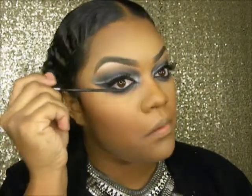And I think this is my first time using Kiss lashes, but I have to say they looked really pretty. Like, I really liked them. They were super dramatic, so they were perfect for this look. And I just applied some mascara to my top and bottom lashes. And I'm using L'Oreal Telescopic mascara in Carbon Black.